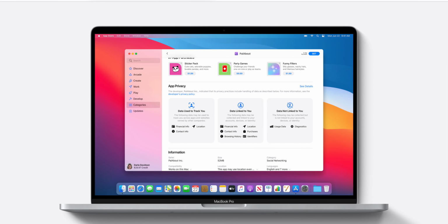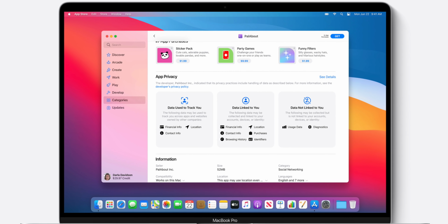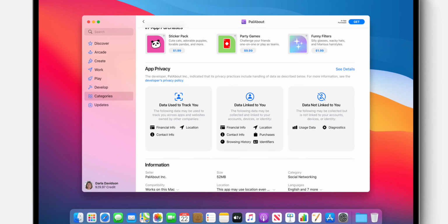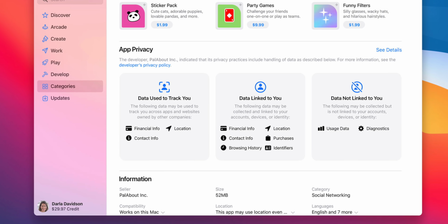Coming to the App Store, developers are now required to make nutrition label-like labels, so this will help you better understand how they're going to use your data, including what data they collect and whether that data is going to be used to track you across other apps, websites, and services.